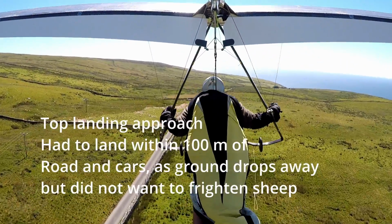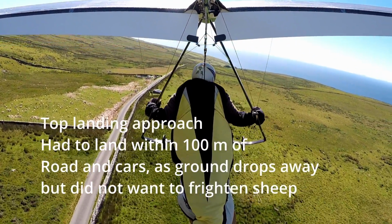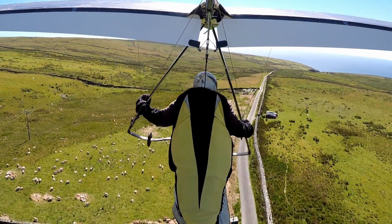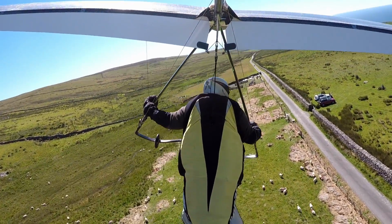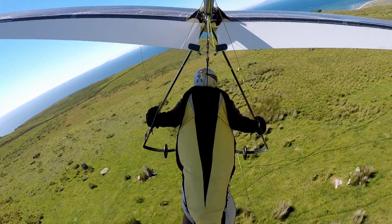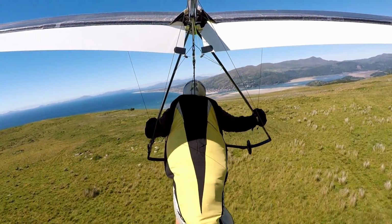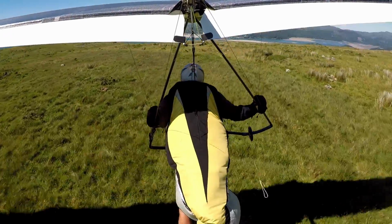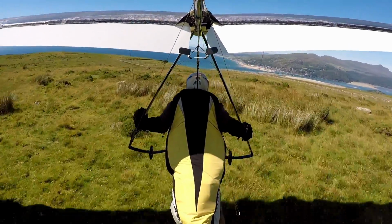On this landing approach, we had to land within 100 meters of the road and where the cars are parked, but there was a farmer shearing his sheep on the left, so I didn't want to come in too low because of scaring the sheep and also annoying the farmer. As it was, I came in too high and missed the first 100 feet. You can see I try and get down, but flare at the last minute, but couldn't hold the flare as I could see the ground dropping away.